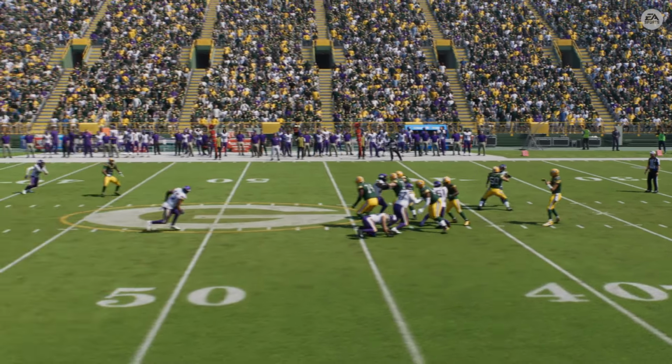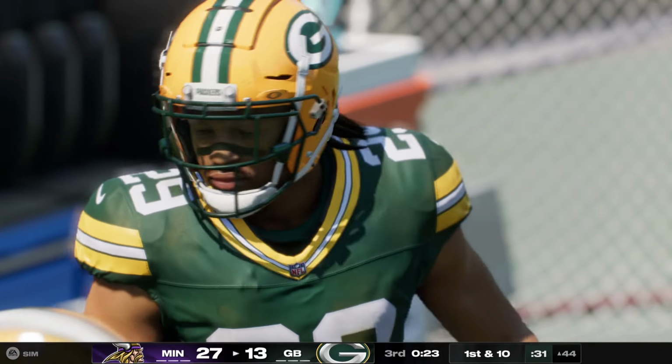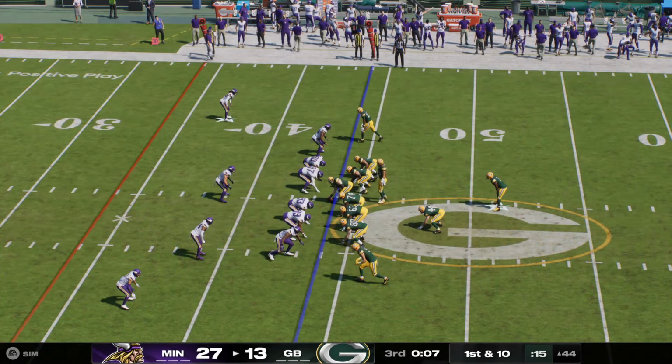Well, they obviously read man coverage, their partner got downfield, broke down the defender, made him think he was going to run a different route. Probably thought he was going to take it upfield, and then he curls back inside for the completion.